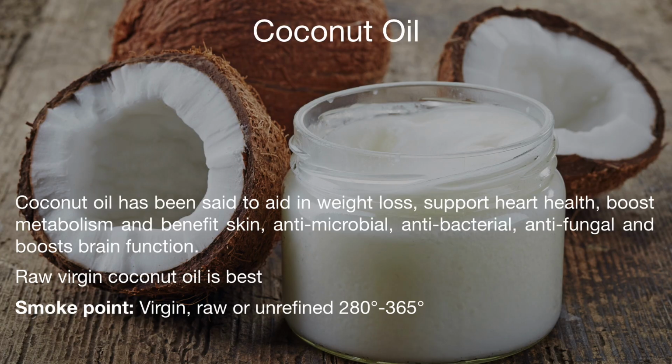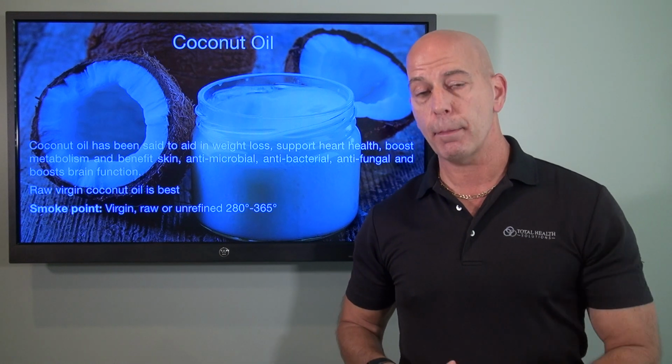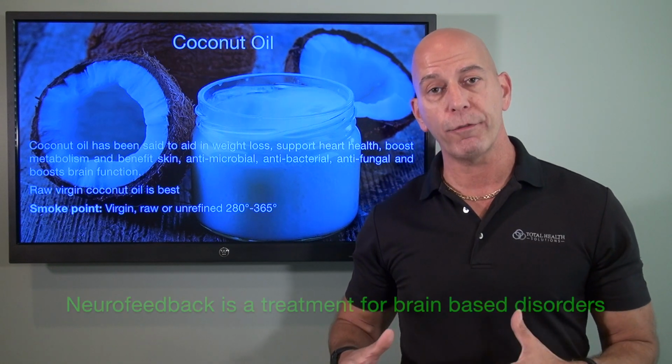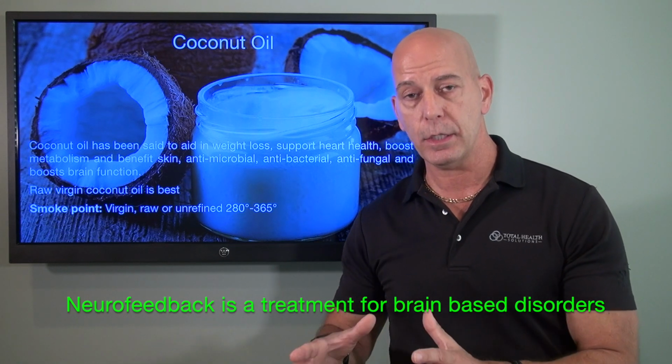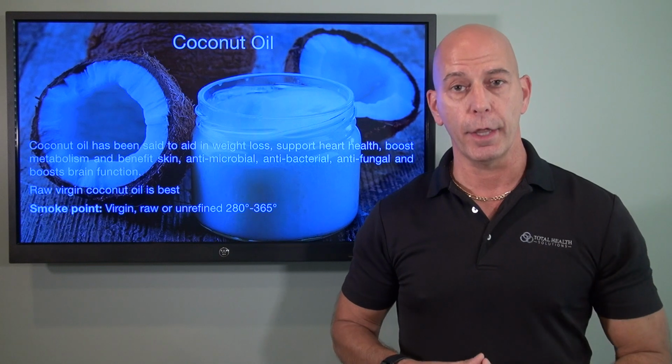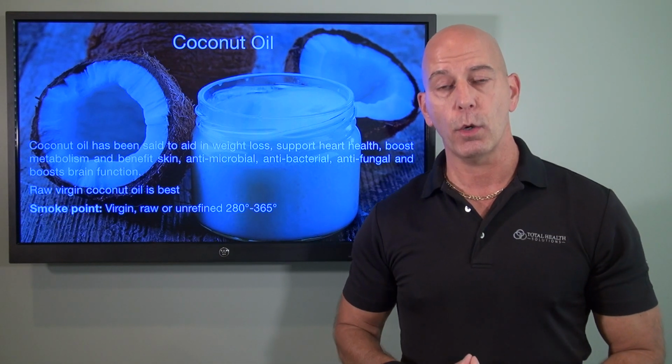But coconut oil has been used in weight loss, supporting a healthy heart, boosts your metabolism, and benefits your skin. It's antimicrobial, antibacterial, antifungal, and boosts brain function. So we recommend this a lot for our patients who come in to do neurofeedback because the MCT oils are so good at being converted into ketones, and that works really, really good on the brain. So a lot of you are using MCT oil. You definitely want to add coconut oil into the mix.